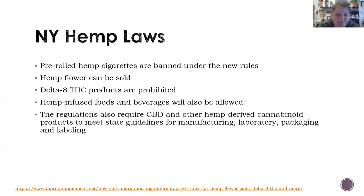For a while back in the beginning, 2015, 16, 17, the FDA, Food and Drug Administration, did not want hemp being infused with any foods or beverages. But fortunately, in most of those cases it's allowed. There are also some very specific regulations on the labeling, manufacturing, and laboratory testing, all of which we will get into when we talk about hemp laws.